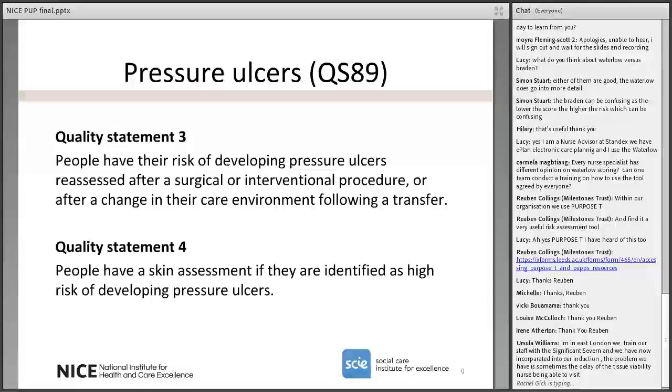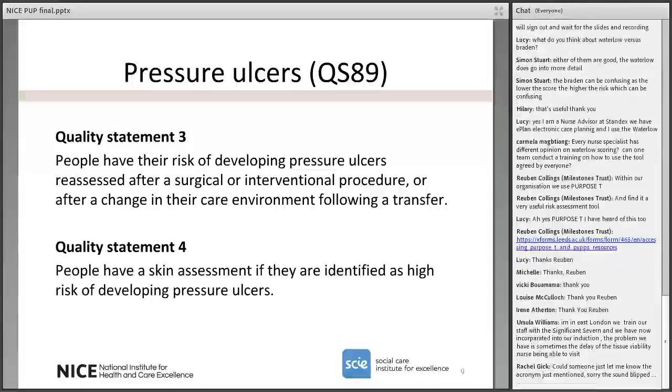That fits quite nicely again with the React to Red learning that they do within the induction process, and it's also revisited. So as part of React to Red that goes through BEST SHOT, there is also a competency assessment for the SSKIN, or SUS-skin, part of it back in practice.